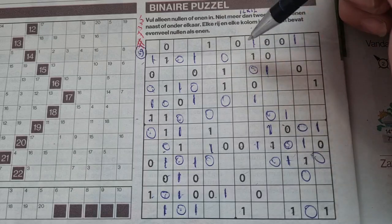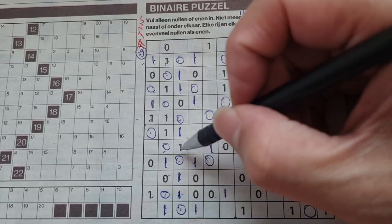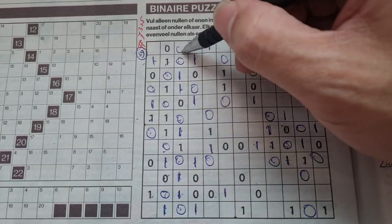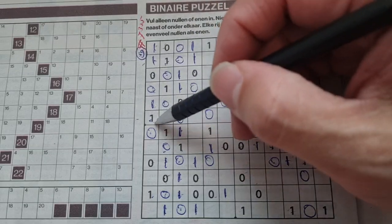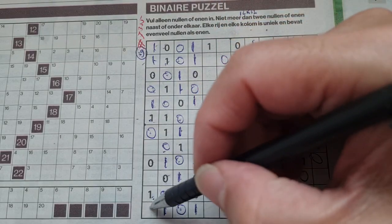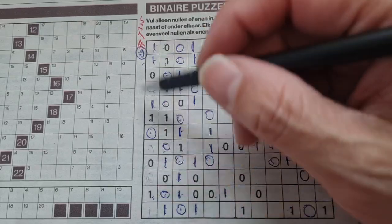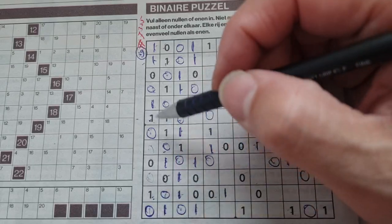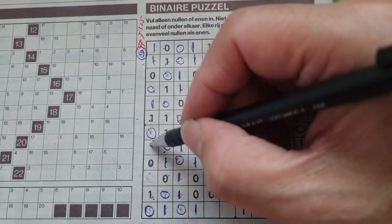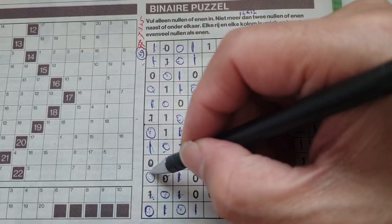Between the ones comes an O. Between the O's comes a 1. 1, 2, 3, 4, 5, 6 ones. So the rest are O's. Double O, here 1, there 1. 1, 2, 3, 4, 5. Well, I cannot place number 6 there, otherwise we have 4 O's in a row in this column. Not allowed, one of the rules. This can be 1. This should be no. Oh, between 2 O's comes a 1. Now we have 1, 2, 3, 4, 5, 6. So the rest are O's.